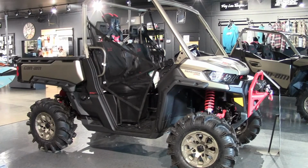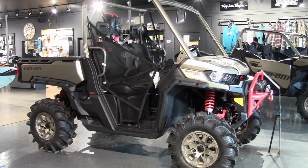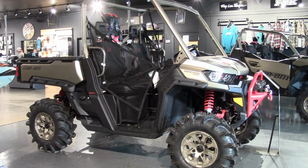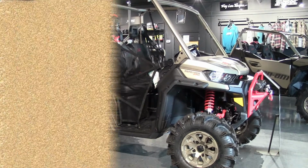When we're talking brakes, you're going to have a dual 220mm disc brake with twin piston calipers in the front. You're going to have another 220mm disc brake with a single piston caliper in the rear. It's got a brake holding mechanism. I'm not exactly sure what that is. I'm going to have to do some research on that.